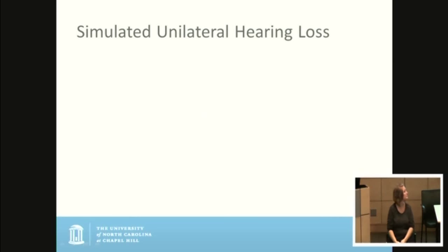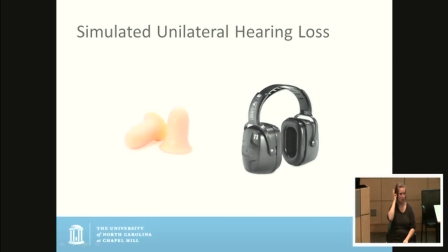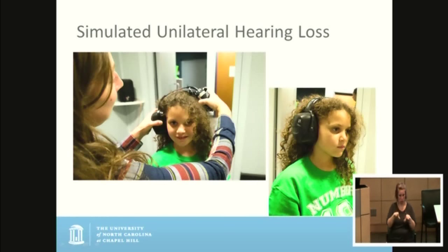So now we simulated a unilateral hearing loss. The way that we did that was through the use of an earplug and an earmuff over one of the ears. And it provided an average hearing loss, granted conductive, of a moderate degree. Okay, so it was about a moderate unilateral hearing loss that we simulated. And then we measure performance again. So this is kind of what the setup looks like.